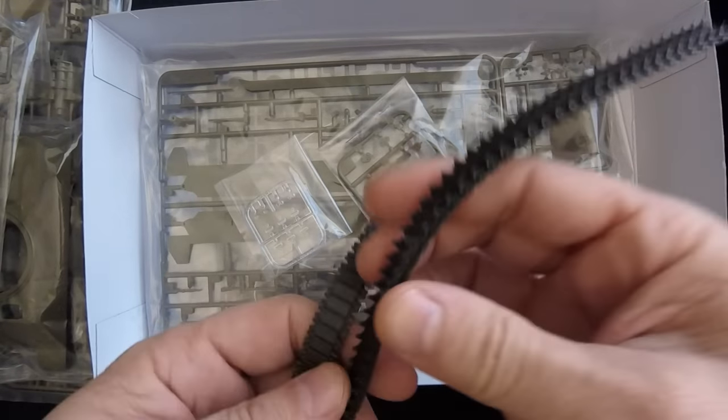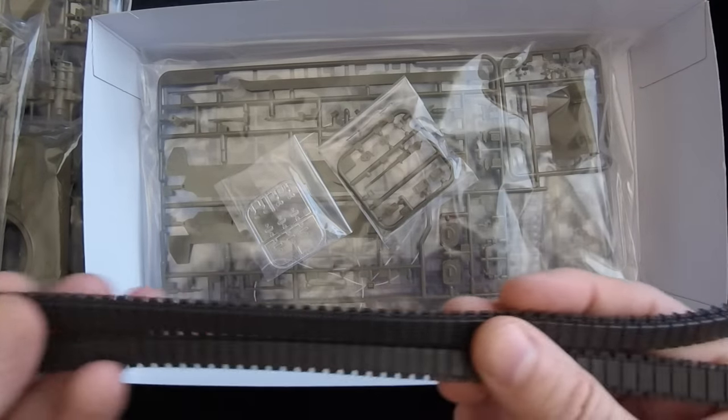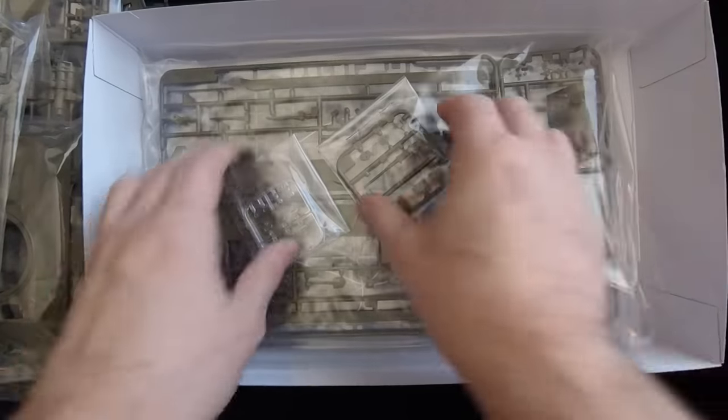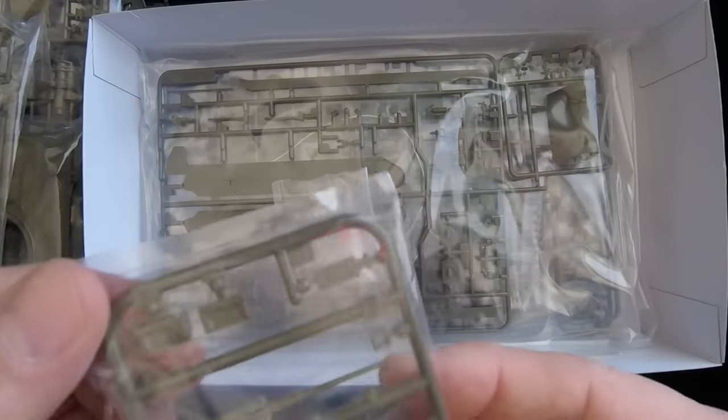We've got vinyl-like tracks, and I don't know what the actual chemical poly material is, and I don't really give a crap, to be honest. Someone called me out for that a while back.